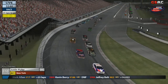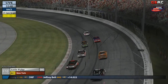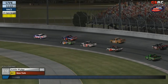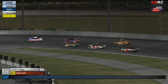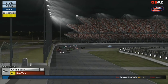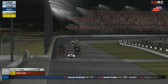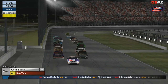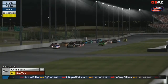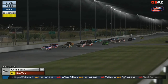Anyhow, pace car lights are off, and we finally got them for the first time tonight. James Krahula and Justin Fuller gonna be restarting at the front of the field on the front row. James Krahula has done an excellent job at getting great restarts every single time tonight, and I have a feeling he's going to continue to do just that. He's got the pace over Justin Fuller from what we've seen throughout tonight, but if there is anyone in this field who can challenge James Krahula, I have a feeling it is that number 41 truck driver right there.